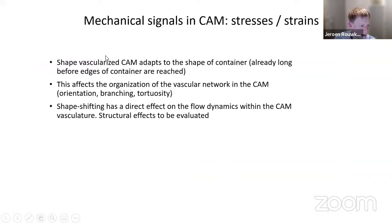In conclusion, this has taught us that the shape of the vascular CAM really adapts to the shape of the container, and that this is already the case long before the edges of the container are reached. That for us was very interesting. And this then again affects the organization of the vascular network in the CAM. When looking at the shape shifting, we see a very direct effect on the fluid flow dynamics. There appears to be an increase in the fluid flow, and we're still investigating whether this also results in a structural effect on the vascular organization.